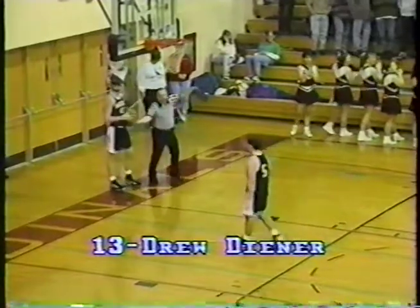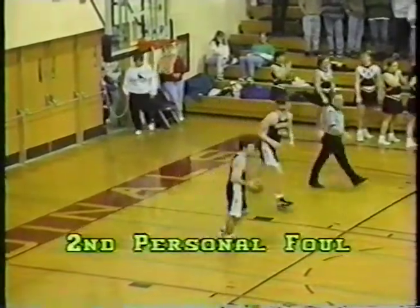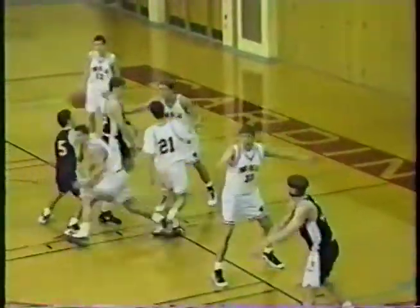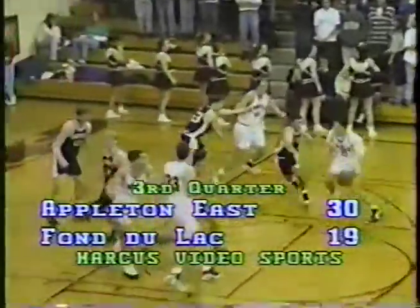And Appleton East will bring it back up. This is a classic defensive battle here tonight, Mike, thus far. Yeah, really. Cardinals have done an excellent job on Vaubel. East has done an excellent job on Drew Dieter. Here's Vaubel coming down the lane. They let him go that time. Vaubel with his 10th. Patriots have come out hot again here, and they have done that in each quarter. 3 for 3 here in the third.